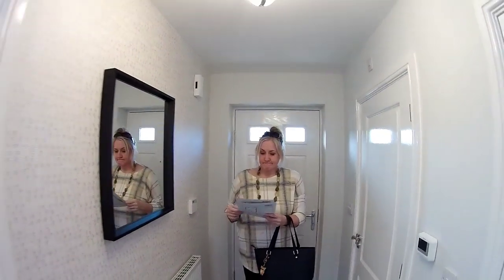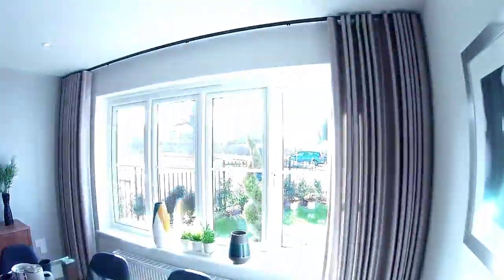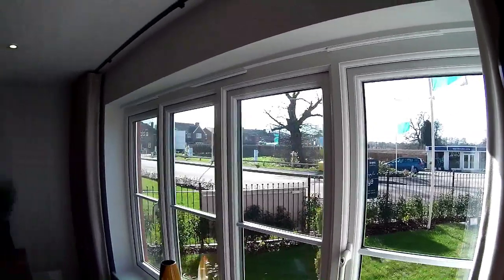Right on the edge. I'll tell you what, you can probably just about see the Wrekin. Look. Let's have a little look at the window. Can you see the Wrekin? Now that is what you call a Wrekin view. Anyway, I snuck you in here just.